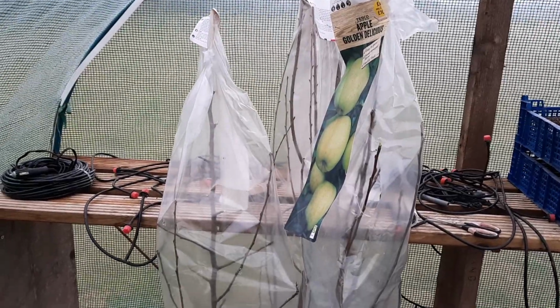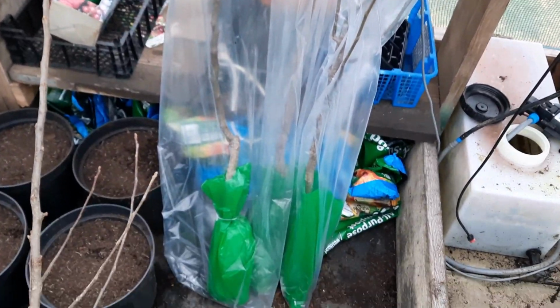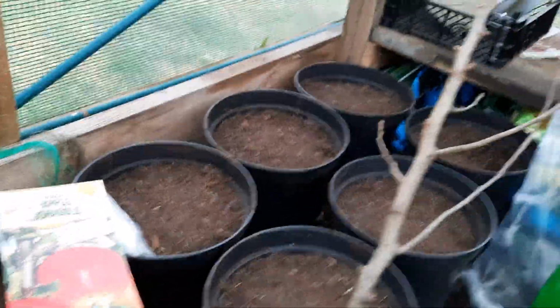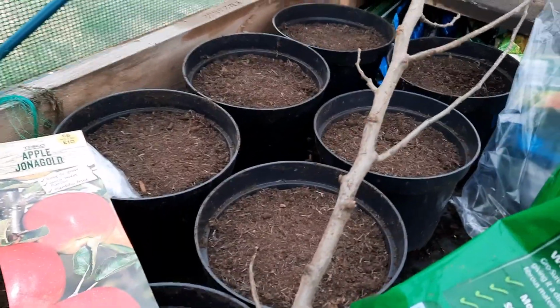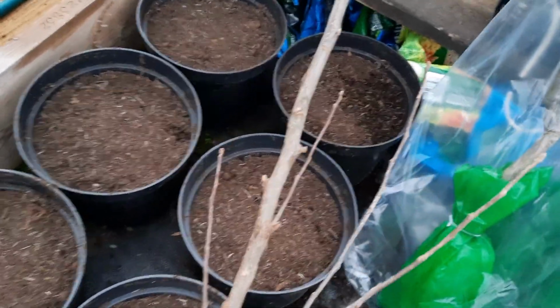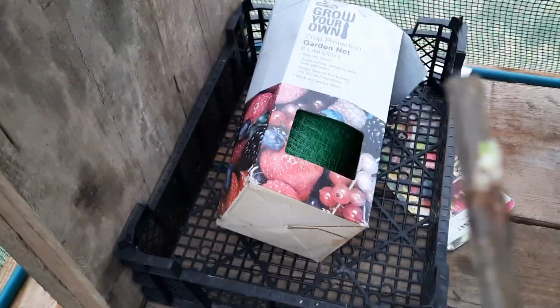So I've got the trees in the polytunnel. They come packed in these plastic bags with another bag around the root ball. And then I've taken this, this is a John Gold apple tree. I've taken it out of its packaging. To be fair, it's not in bad condition. It has got little shoots. In fact, there's one there that's leafing.